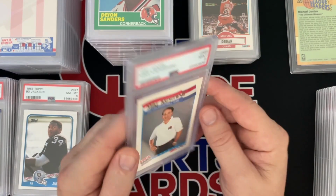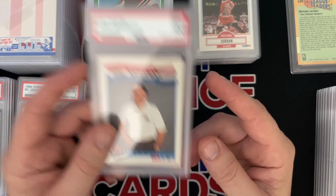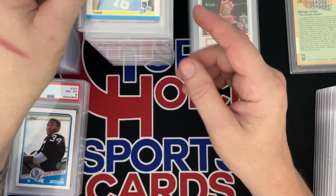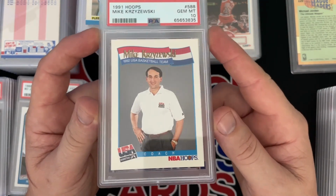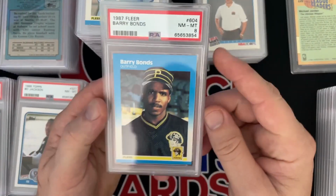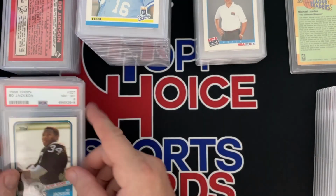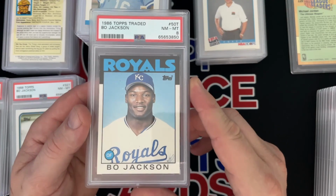This is a Mike Krzyzewski, what they consider his rookie card. When he coached on the Olympic team as assistant coach, '91 Hoops and a 9. Another Bo Jackson rookie, '97 Fleer and a 9. Yes, we got a Mike Krzyzewski and a 10. It's another nice card to get in a 10. Barry Bonds rookie and an 8. Bo Jackson football rookie and an 8. Another Bo Jackson baseball rookie, the Topps Traded, and an 8.